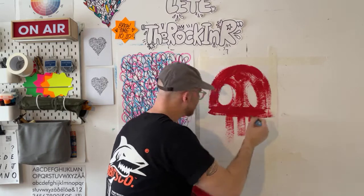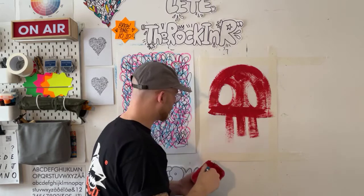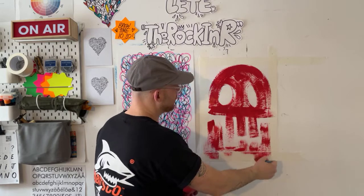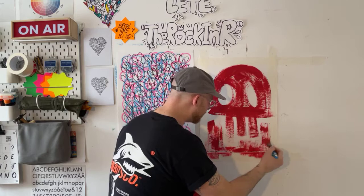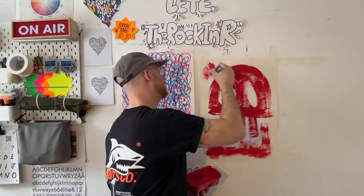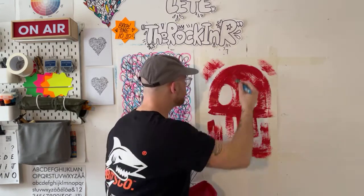Slightly shorter. Right. But I'm also going to fill a little bit of the outside with this amazing red. Again, thank you to Lady Julie for the shout. Okay, so that's base layer.